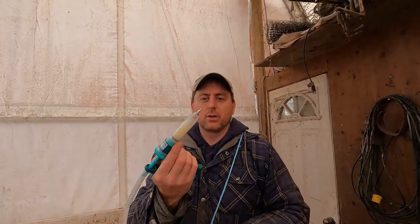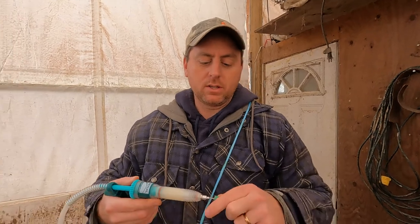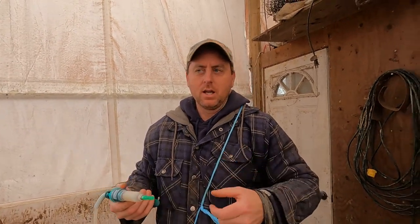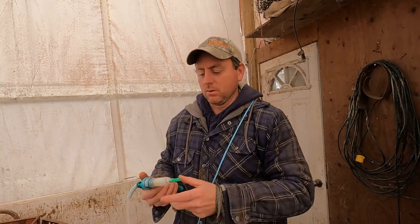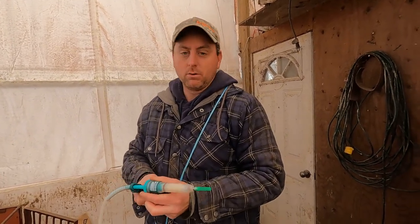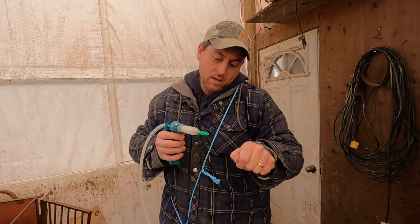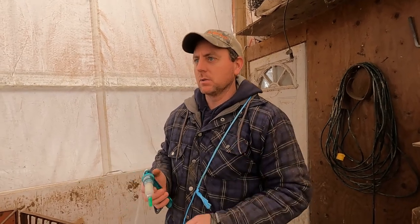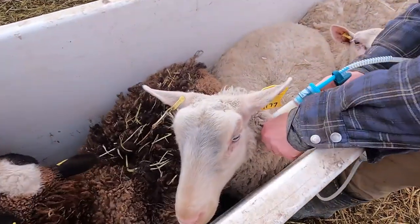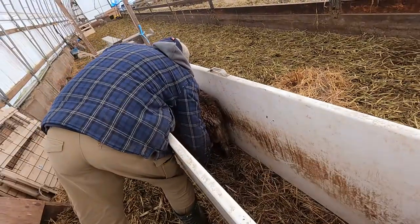As you can see, it's a very short needle. The idea is to do it subcutaneous, which means it has to go underneath the skin, basically between their skin and their muscle. So this is not intramuscular, which would be in the muscle. This is sub-Q. The goal is to pull the skin back, put the needle through the skin, and get it between their skin and their muscle. Just keep it there. It's over.